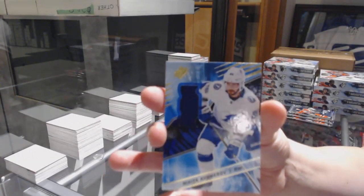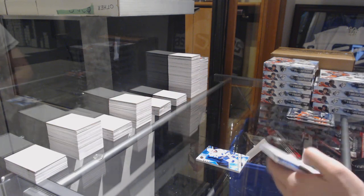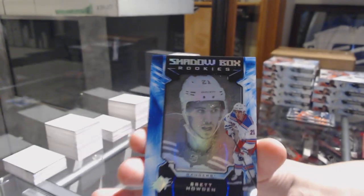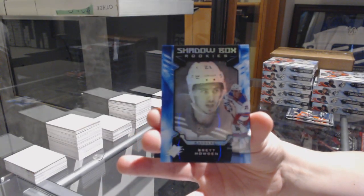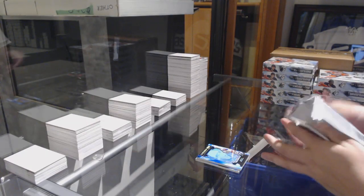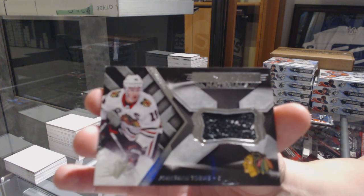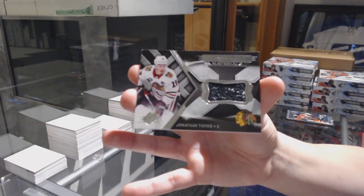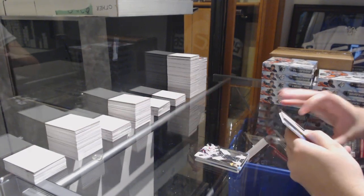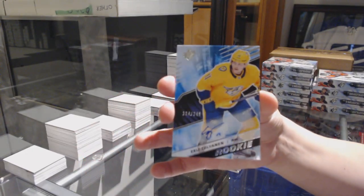Tampa Bay Lightning, Nikita Kucherov. We've got a Shadow Box rookie number to 298 for the New York Rangers, Brett Howden. Chicago Blackhawks extravagant materials jersey of Jonathan Toews. And for the Nashville Predators, rookie auto number to 249, Eli Tolvanen.